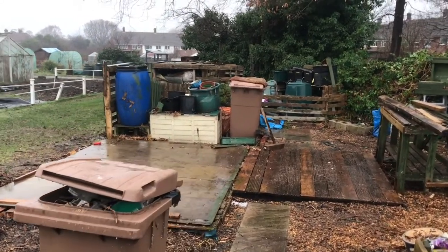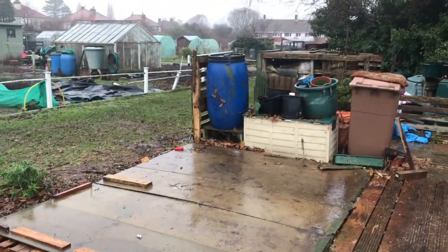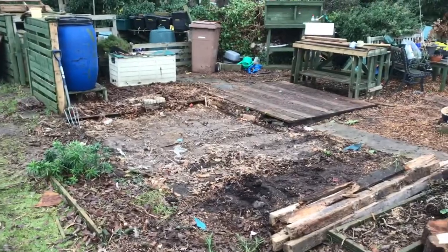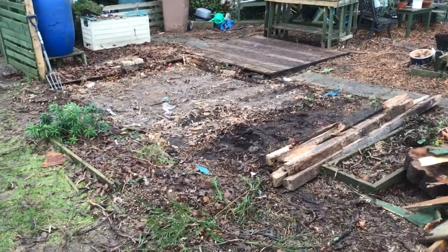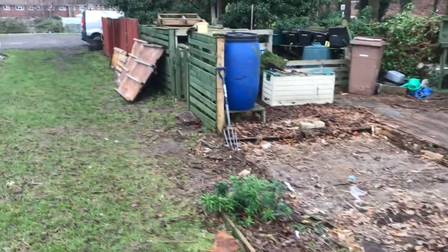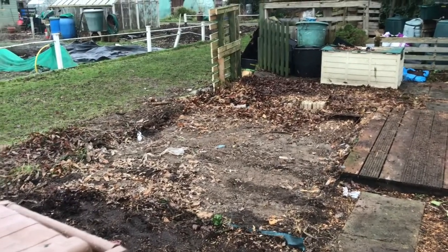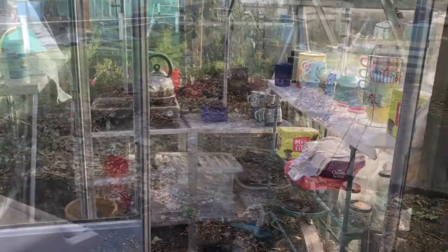The base now, that's all that's left of the shed. That is coming up because I'm going to put a totally new base down. Base out, totally cleaned, ready. I'm going to start thinking about the leveling of that little site for my base. You can see how much rubbish has come out of it. Totally cleared. Standing back now, thinking about what I'm going to do next.